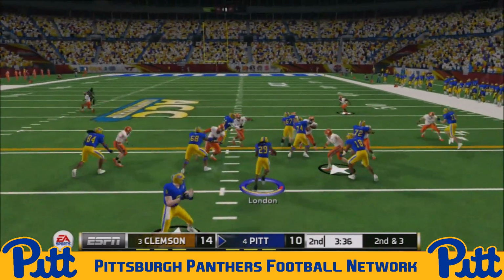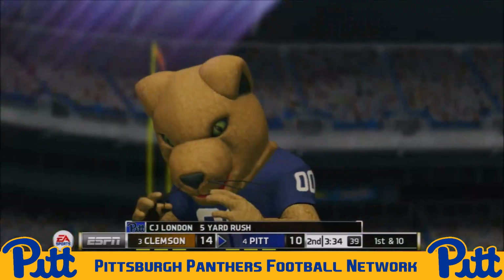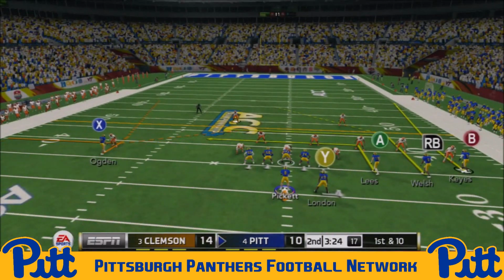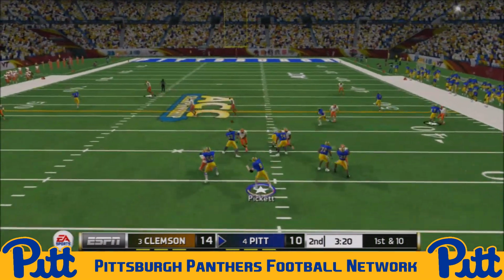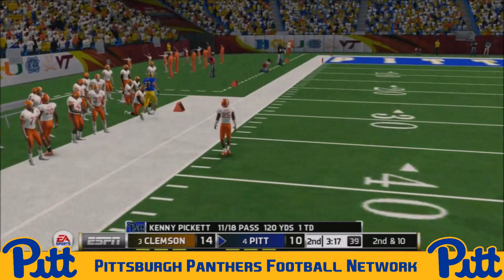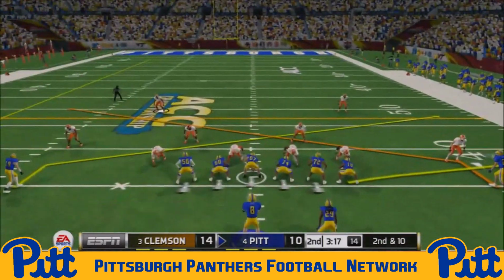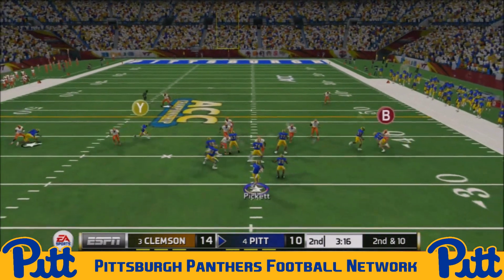2nd and 3. London's into the game now. He takes a handoff, fights through some Clemson defenders, picks up 5 when he needed only 3. It'll be a first down for the Panthers. They go trips formation to the near side right. Pickett instead looking to the left where Ogden's open, but Isaiah Simmons comes across and knocks the football away. Great defense by the All-American safety in the Clemson secondary.